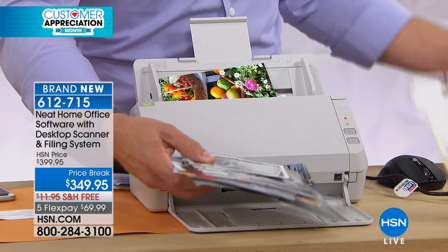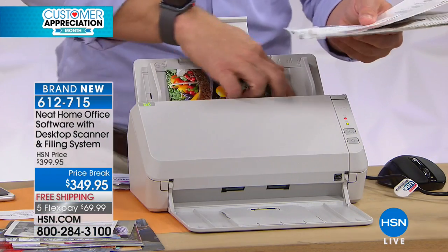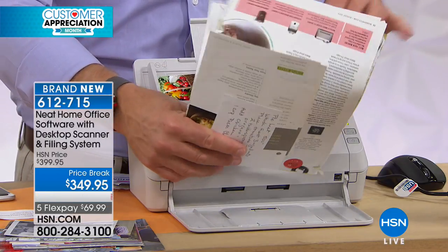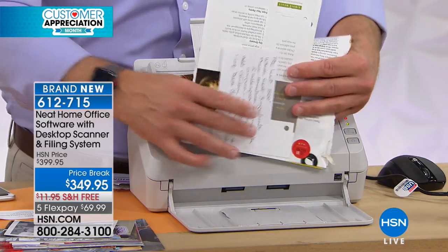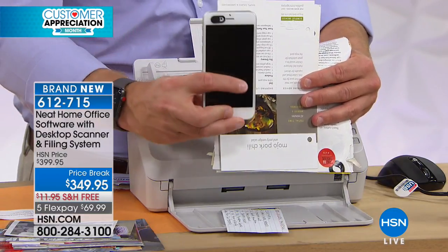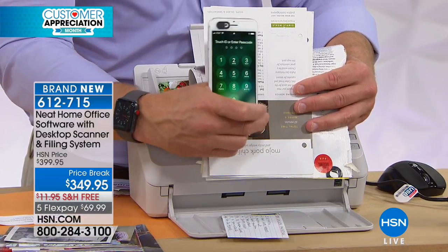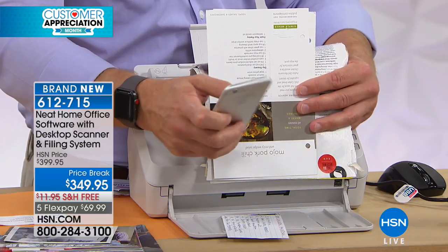But what about those receipts and what about those recipes? So, yes, you can load it up. You can go right over to your scanner. What you're going to notice, it doesn't matter the size. Doesn't matter if it's double-sided or anything. You can just go over to your scanner and easily just feed it through. But what Neat has done is now we have the accessibility to access it digitally on our phone, capture it digitally on our phone. And I'm going to show you the power of what that allows us to do.